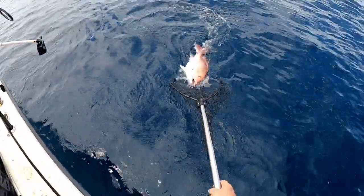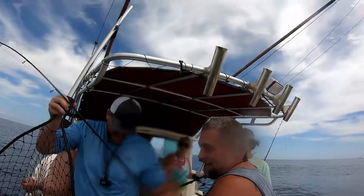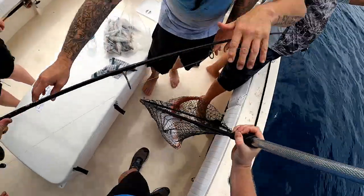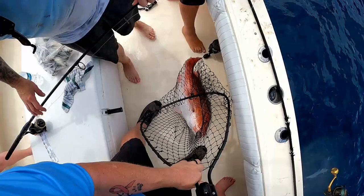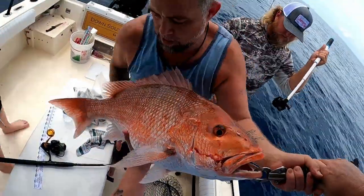Ow! You good? All right. He's coming. You got him. The big right sucker. He's a little guy. That's a big boy. Oh yep. My God. Oh, there we go. Nice. There we go. Oh, yeah. Open the bail up. That's the line out. Yeah. Oh my lordy. Get your picture with him.